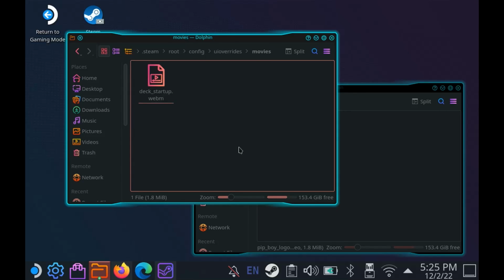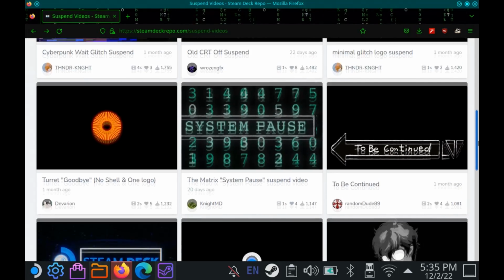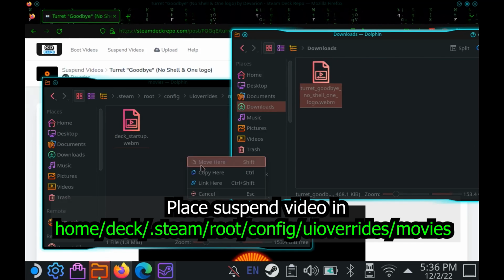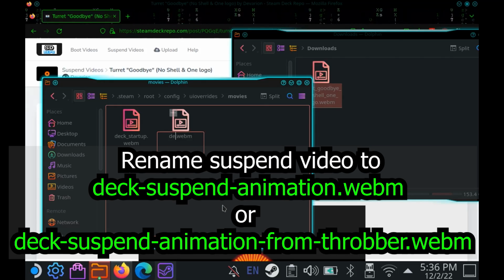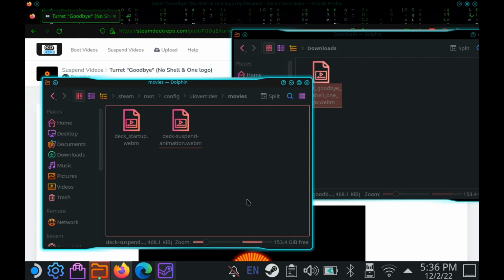Now for suspend videos. Like I said, there's an extra step here. Find a suspend animation you like, download it, and copy that file over to the same place as before. Home, Deck, .steam, Root, Config, UI Overrides, Movies. Place the file there and rename it to deck-suspend-animation.webm or deck-suspend-animation-from-throbber.webm. I think either works, so I don't know why you wouldn't just go with the first one because it's shorter, but either or, let's say.